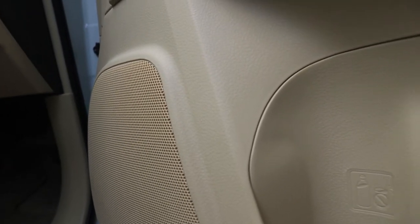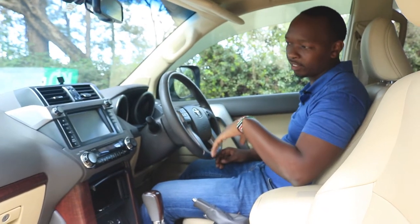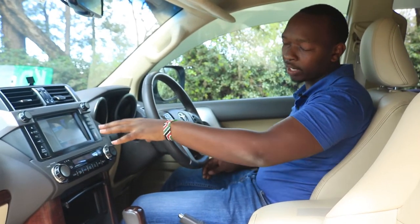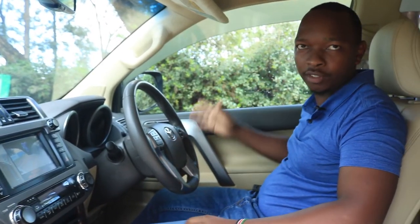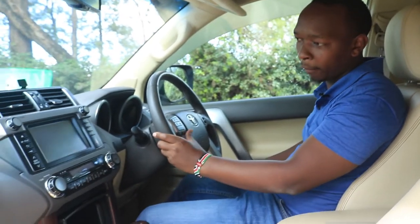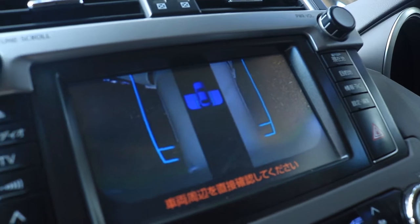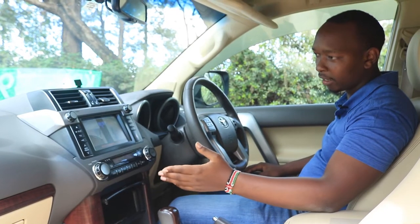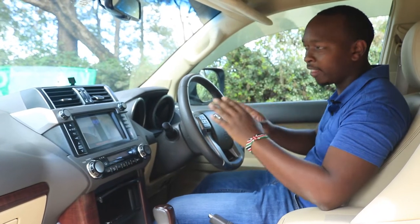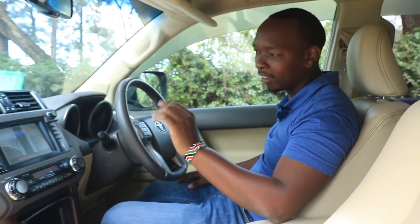The other thing you'll notice, and it's only in the TZG, is the 360 view camera. As you can see, with this camera you can see the front, back, and both sides. I can see the side profiles of the car, the front, and the back. So this is the only trim level of the car, the TZG Prado, that comes with a 360 camera. You won't get it on the others unless you install it manually.